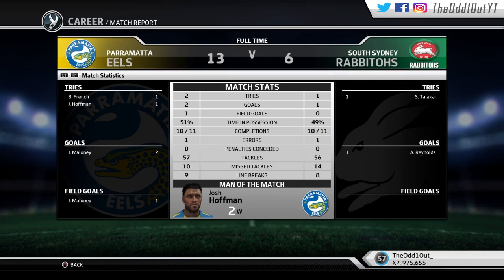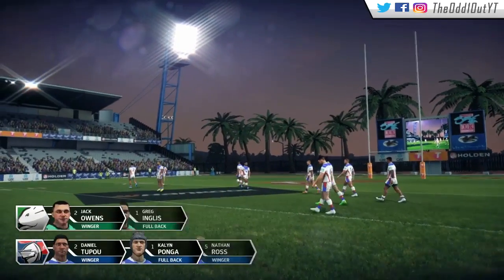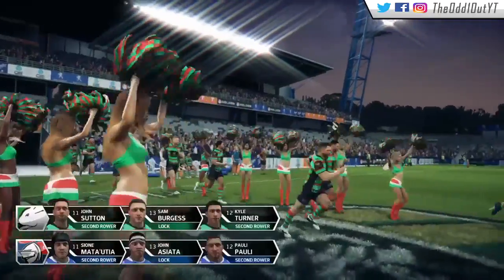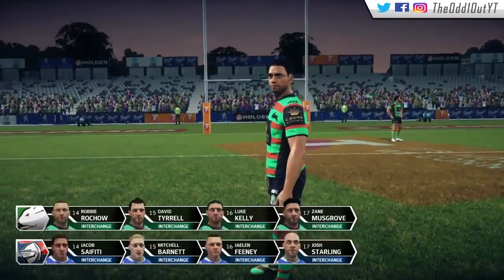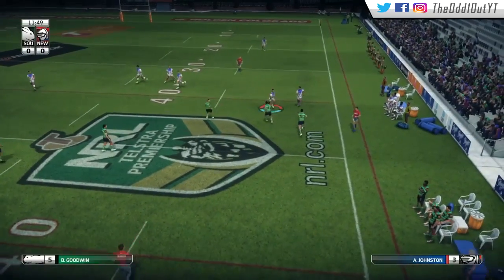As we take a look at their last loss here, it was suffered at the hands of the Parramatta Eels, with Hoffman picking up man of the match. Alright, so right off the bat, there's a new winger there with Jack Owens. He joins Inglis and Goodwin as their back 3. They've still got the young centres in Jennings and Dalagai, Walker and Reynolds in the halves, Sutton, Burgess and Turner in the back row. Their front row is made up of Tom and George Burgess, with Farah playing hooker, and they've got a pretty strong bench with Rocco, Tyrrell, Kelly and Musgrove.